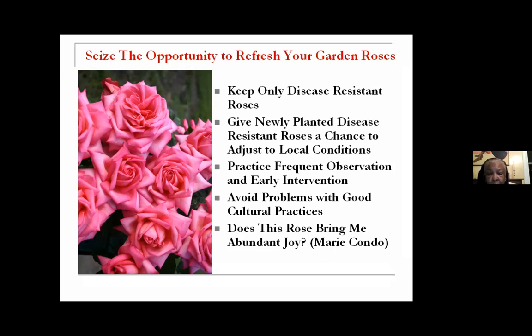Again, walk out in your garden, take a look at your roses every couple of days. And that way, if you begin to see a problem with your rose, you can get on it early and treat it early and avoid problems. And in general, make sure to water your roses, give them enough water.